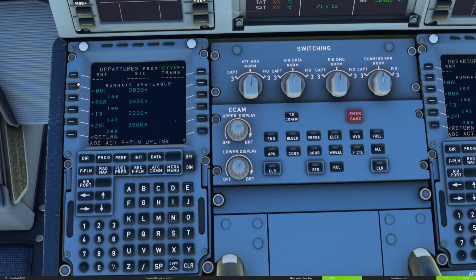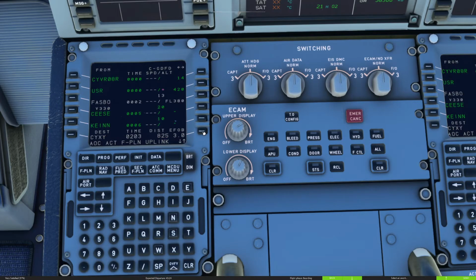So basically we're going to be departing on runway 08 right, and we are going off on the YVR1, which is basically straight runway heading and climb.